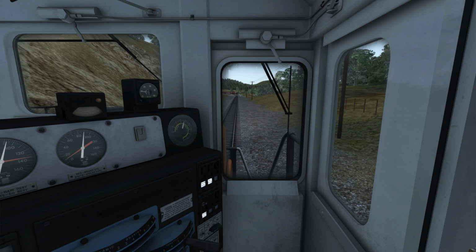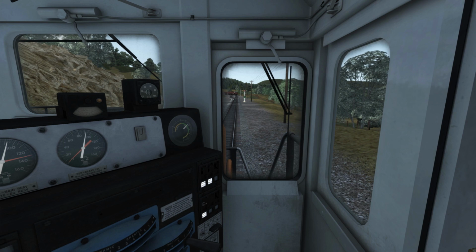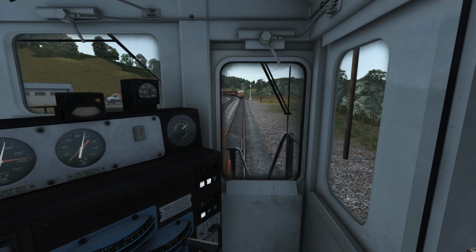So we're just about to enter the loop here at James sidings here, and we've got around 1¼ miles to go once we enter the loop to the other end. So the brakes are now fully released. I'm currently in notch 2 of power momentarily. The grade will be steepening again to 0.8% just as we enter this loop here.